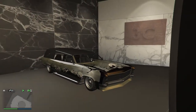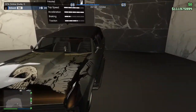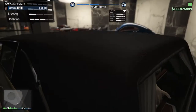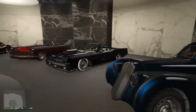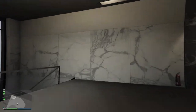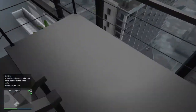Okay, and here is the funeral car, which is called the Lurcher. It was released for Halloween 2 or 3 years ago. You don't really see, but the body is moving on the back. Right, so this was my third office garage. Let's go to the second, which I believe shelters the sport car collection.